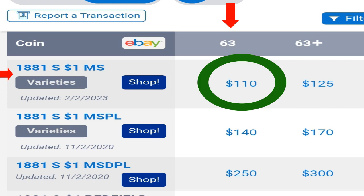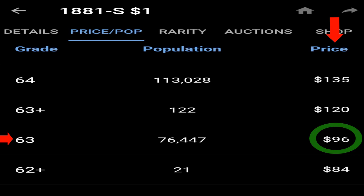But we do have some additional sources. I also looked it up on NGC's price guide. Now I know that is reserved exclusively for NGC graded coins, and PCGS is held exclusively for PCGS graded coins. I just want to use those as examples of, let's say this is an NGC graded one, which it is, and seeing what the values were if it was a PCGS graded one. In NGC, they valued it at $110 according to their price guide. PCGS, if this were in a PCGS holder, evaluates it at $96. And I know a lot of people will use those guides as a good basis reference.